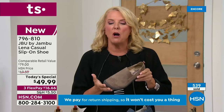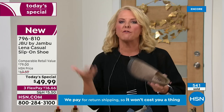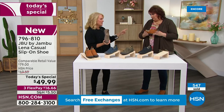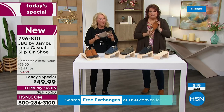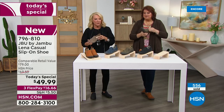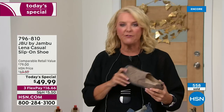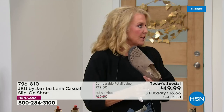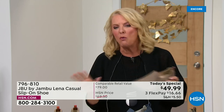So let's say you get the taupe home and you say, oh, you know what, I probably should have gone for the black or whatever. Maybe you say, I need a smaller size or I need a bigger size, and I do want to talk about sizing. No problem. We have free exchanges now, which is wonderful. You send it back to us for free. We're going to exchange it to make you happy for free. So it's an awesome and easy way to buy fashions and shoes especially and have no worries whatsoever. Now, let's talk sizing.